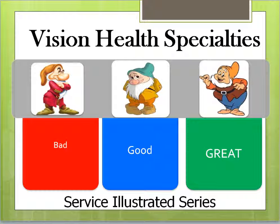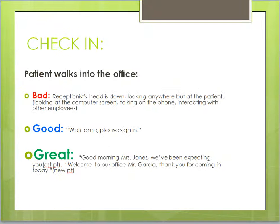We're going to begin with how a patient will enter the office. So the patient walks into the office. We consider it to be bad if the receptionist's head is down, looking anywhere but at the patient. If they're looking at their computer screen, talking on the phone, interacting with other employees, this is not the behavior we're looking for. We consider it to be good if we at least say welcome and please sign in and show them the sign-in sheet.